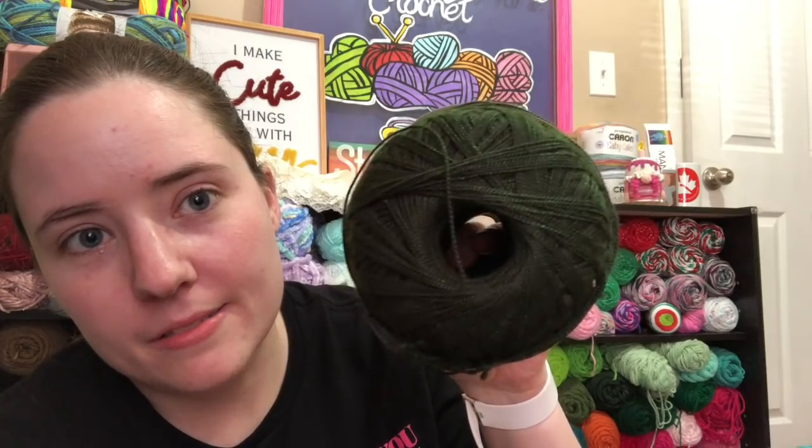And then this one is a different. This is a Burnett Handicrafter. This is at size 5. See, I don't know the difference between 5 and 10. It says 371 yards. 100% acrylic. And this one's called Evergreen, so it's like a dark, really pretty green. Be good for Christmas. I found a Christmas tree doily. That would be pretty with that.